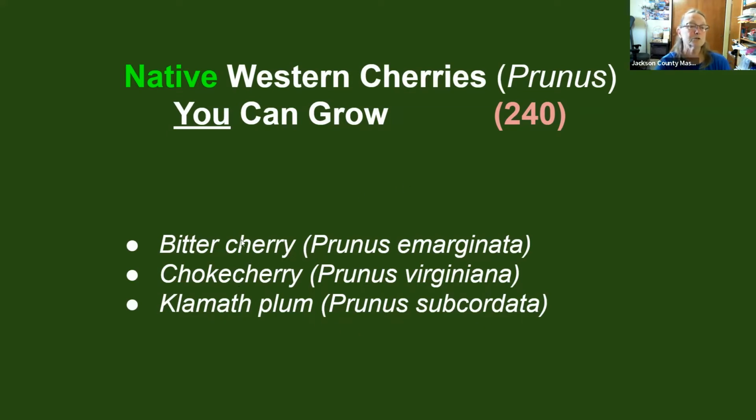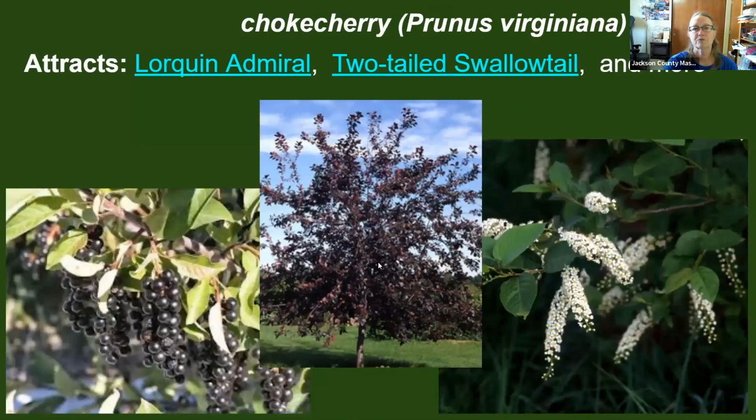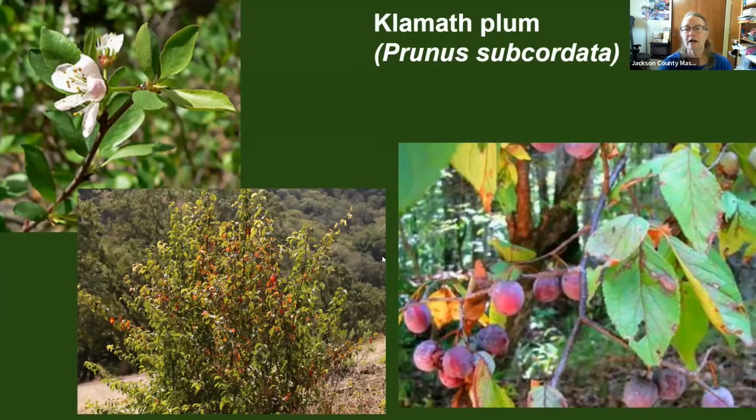And these are small trees that actually work okay in small yards. Here's Prunus marginata. That's what it looks like. It's got nice bark and flowers and berries. There's Prunus virginiana, which attracts several different kinds of butterfly and moth. Cool panicles of flowers, nice fall color. And this is what the Klamath plum looks like. And you can actually make jams and jellies out of those plums.